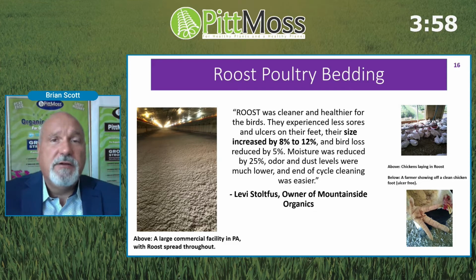As I mentioned, we also have a bedding product. This is our Roost poultry bedding. We've found that people that use our Roost poultry bedding are getting 8 to 12% larger birds by using our bedding. The reason for that is the chickens can actually eat and digest our material, where when it's wood chips, it'll get caught in their gizzard and they can't process food quite as well.